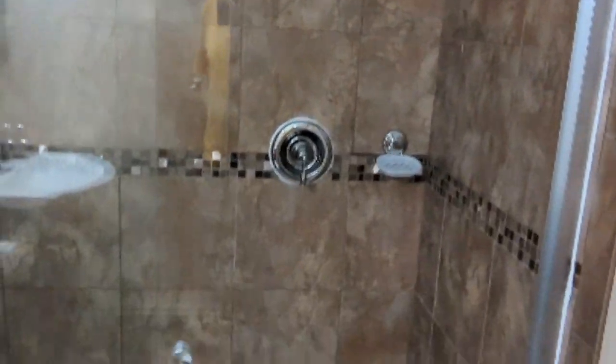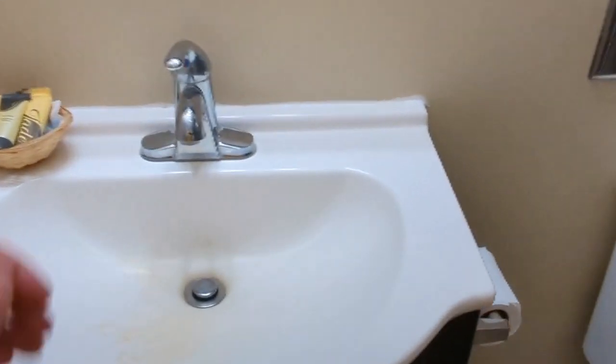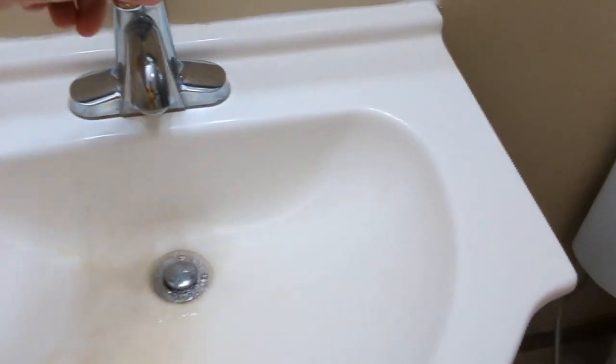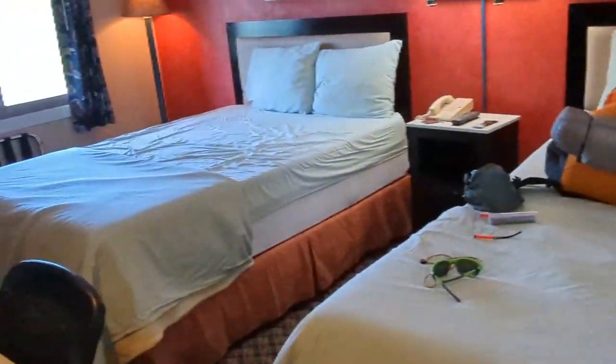Okay. Oh, looks like they updated the shower. It looks fancy. Not bad. Some stains in the sink there. Yowza. What in the world is... Somebody spilled coffee in there and it's stained and they never got it out. So, okay. Well, it's only for a night.